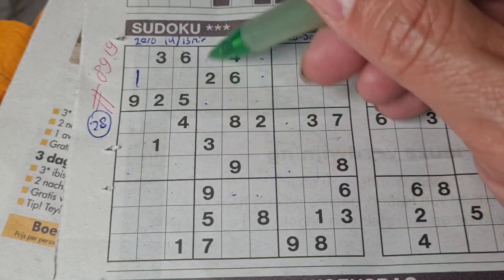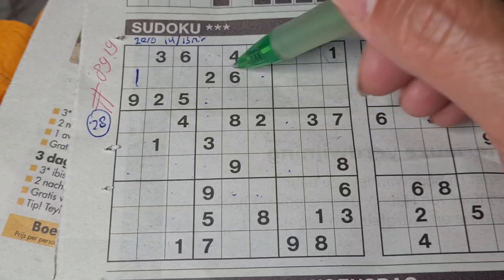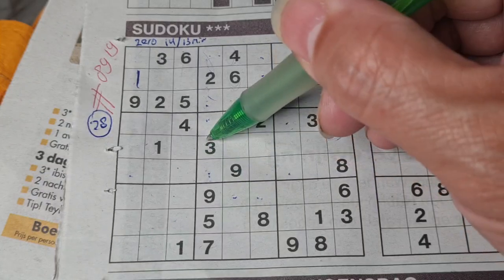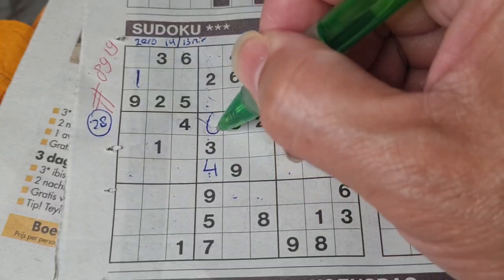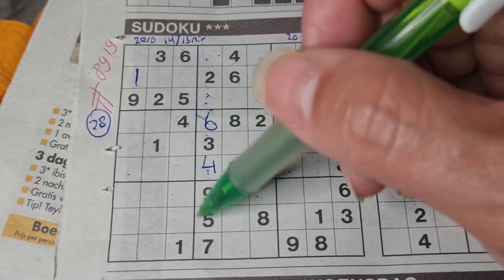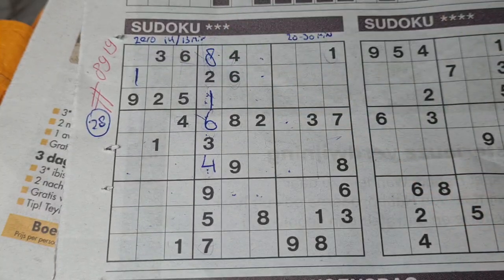Need a 4 here. In this column, we have 4 missing numbers. 2 of those missing numbers in this column are the numbers 4 and 6. We have 4 and 6 in this big square, so no 4 and 6 in these 2 boxes. 4 and 6 goes in those 2 boxes as a pair. We have a 4 in this row, no 4 there. 4 should be here, and the 6 goes there. So 2 numbers left now in this column. 1 is missing, the 2, the 3, the 4, the 5, the 6, the 7, 8 is missing. 1 and 8. We have a 1 in the first row, no 1 there. 1 should be here, and 8 goes there.